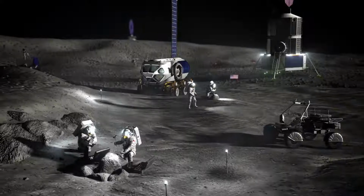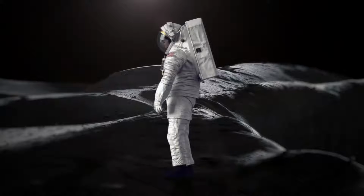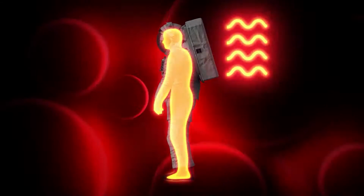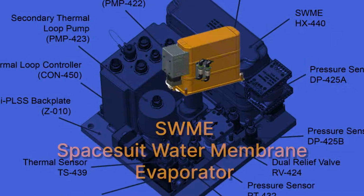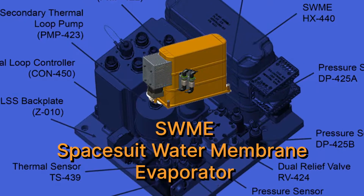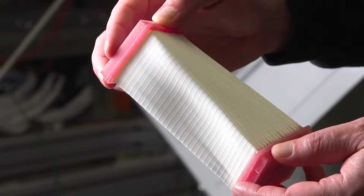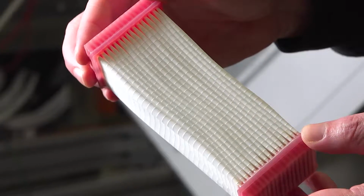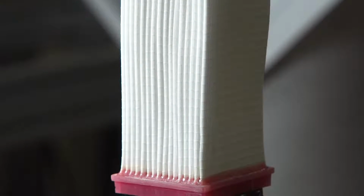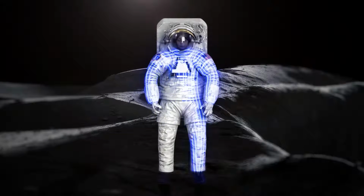As the astronaut works, their body generates heat, which is transferred into the liquid cooling and ventilation garment. A thermal control loop needs a way to remove the heat from the water that is circulating through the system. That's where SWIMMY comes in, the spacesuit water membrane evaporator. SWIMMY consists of some porous hollow fiber membranes that are contained in a metal manifold. When warm water flows through the porous membranes and then is exhausted into space, the cool water continues through the porous fibers and continues to flow through the LCVG, liquid cooling and ventilation garment, to cool the astronaut.